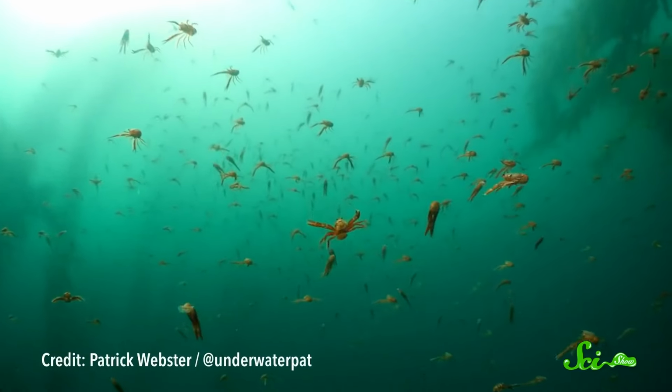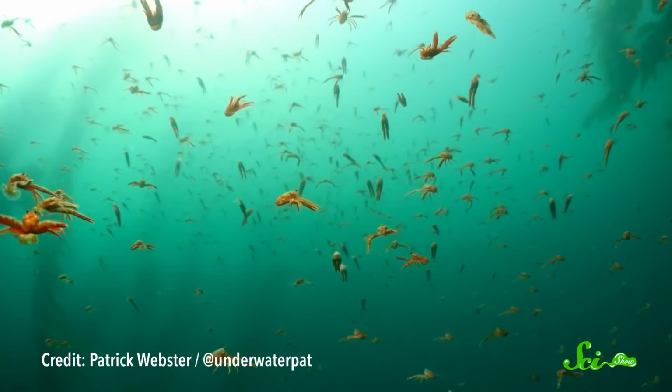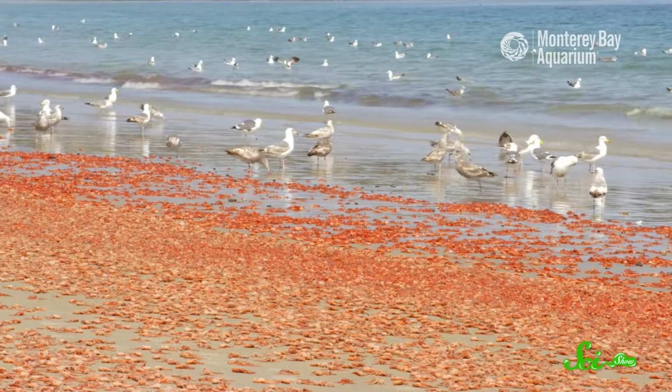But they aren't great swimmers, especially when they're young, so they can get swept up in strong ocean currents, which carry them northwards to California, even as far north as Oregon. And when this happens, hordes of them may wash up on shore. You'll sometimes find red crabs covering entire beaches.